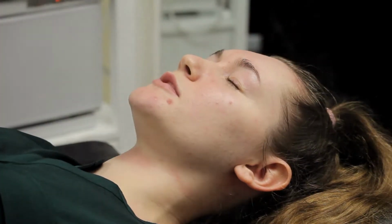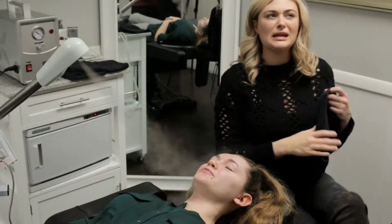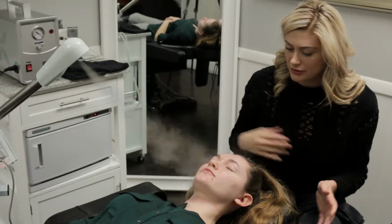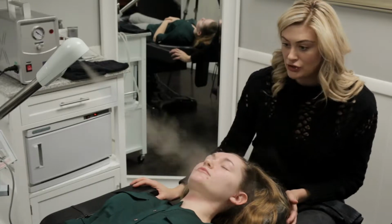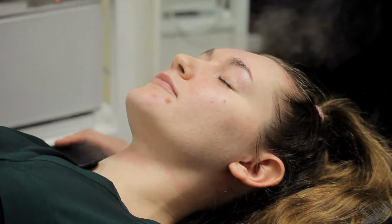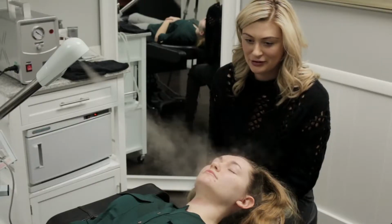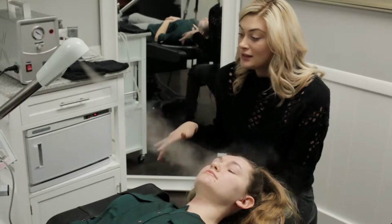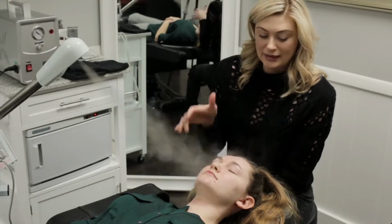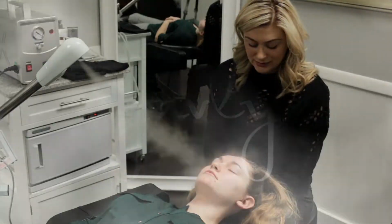So what's the difference between a Jubilee Express facial and a Jubilee facial? Timing wise, the Express facial is 30 minutes. A facial is 50 minutes to 1 hour. The facial is just more in-depth, so the Express is just a mini version of this longer facial, but this will include steam and a relaxing facial massage, as well as extractions and a mask.